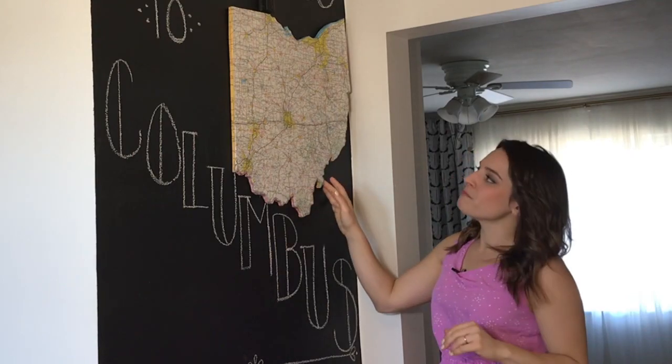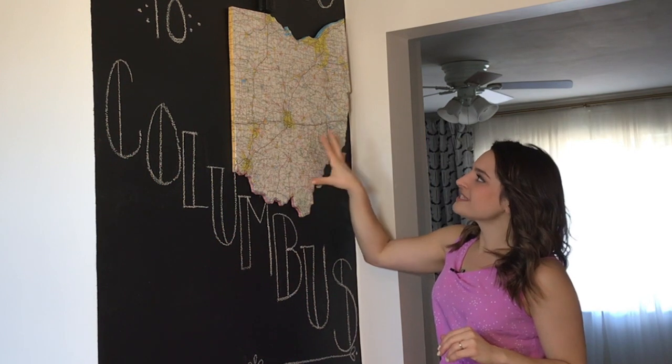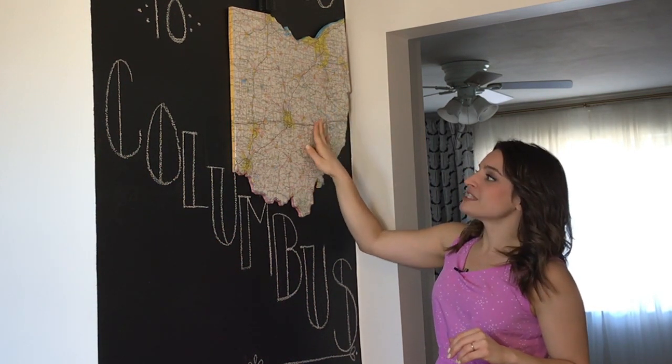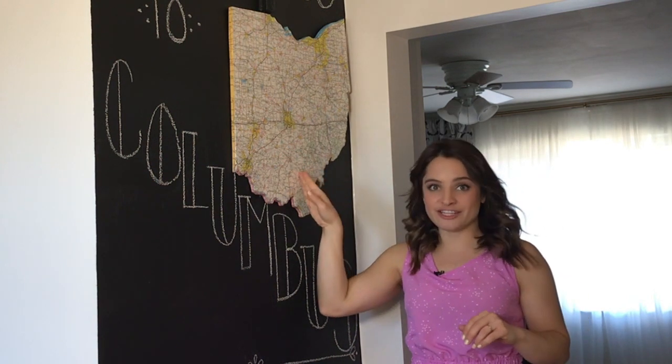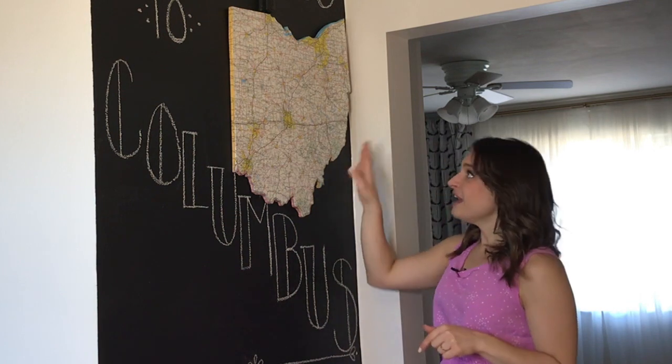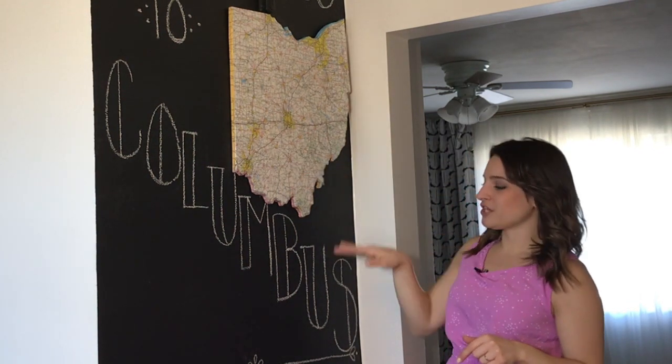Plus, I partnered up with a local maker who makes these great state maps from plywood. She cuts them out and then she puts the map over top of it. It's a great addition to any Airbnb, so I'll put her information in the comments below. I've got the state of Ohio right here, welcome to Columbus.